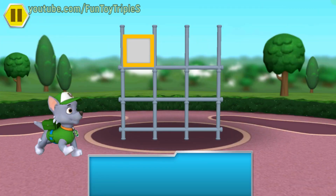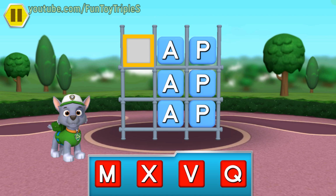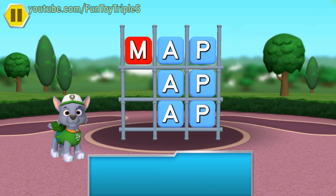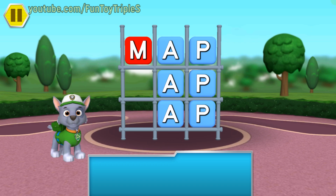Help Rocky build a tower with the letters you collected. This is the app word family. Let's build the word map. These are the letters you collected. Tap on the letter to find the letter we need and drag it to the open space. App. Map. Great job! Let's keep building.